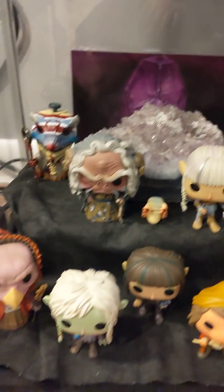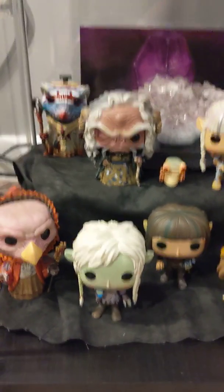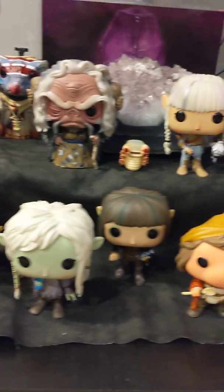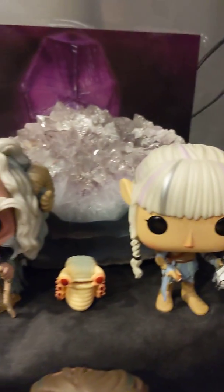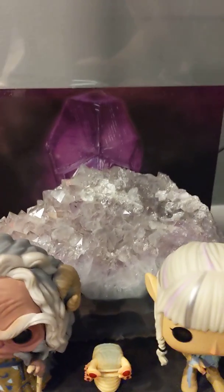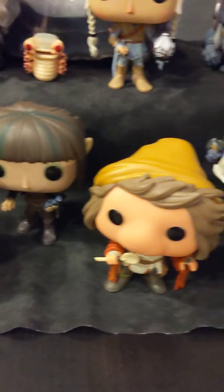And this is like the only Pops that I've collected, really. I got the whole line of the Dark Crystal characters just because that show is fantastic. Really enjoyed that show. That crystal in the back looked really cool. Got that from work for free. Fit right in with these characters. Hope they do more of these. They're really cool. Alright, that's about it for that.